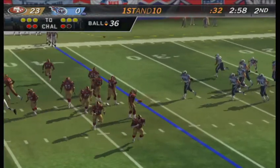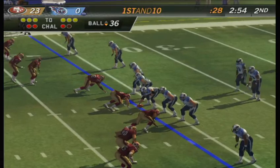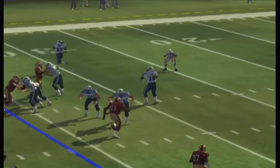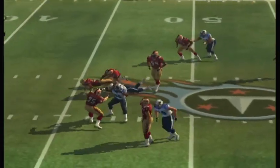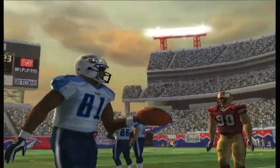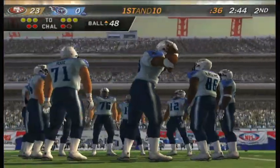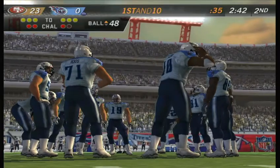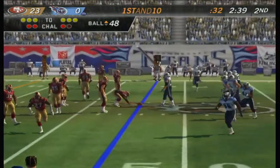Deuce it, deuce it. All on us, y'all. Blitz is coming. Gets rid of it. Tipped away. No, it's caught. Roman is there for the tackle at the 48-yard line. The defense blitzes the corner, but the quarterback got rid of it quickly for a completion and a 1st down. That was a great play because he saw him coming, remained calm, and threw an accurate pass.